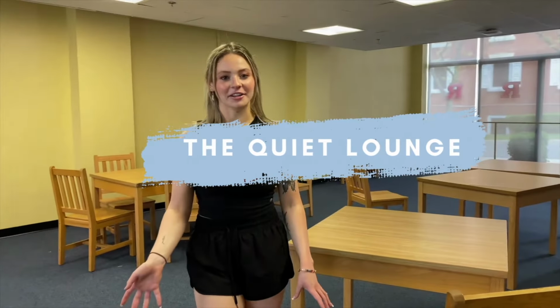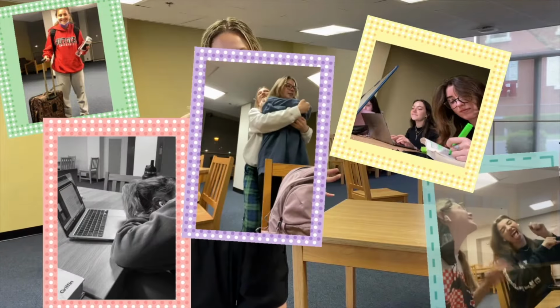And then this is the quiet lounge. It's messy right now because it's finals, but people come in here all the time. It's a great place if you need to get out of your room and come to a quiet space to study. If you're too lazy to walk to the academic building or to the library, it's a well-loved space.